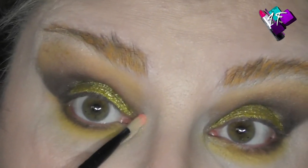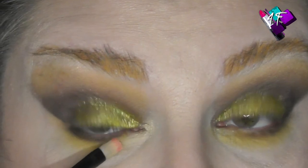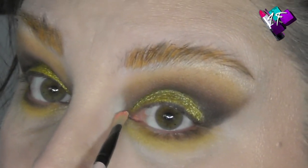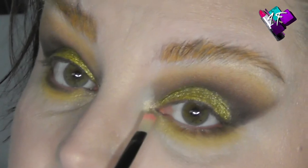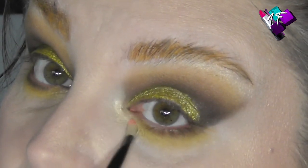And again on the inner corner. And just pull it under the tear duct and blend it in under the eye there. You don't have to pull it under the lower lash line like that, but I just think it finishes the eye look off nicely.